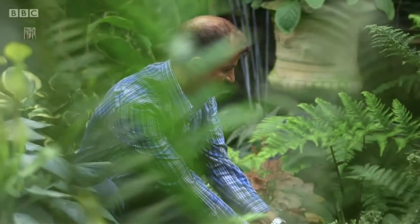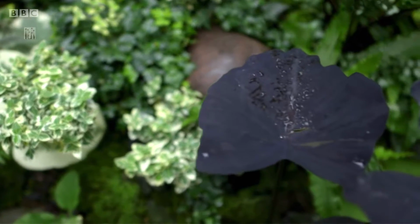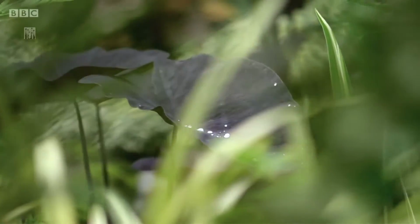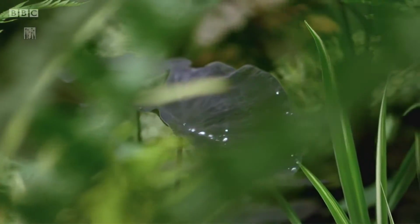The plants in this area, I really like them, particularly the colocasia. It's beautiful, and in the morning with all the drops of water, it's like little pearls floating on top. The same with the oyster.